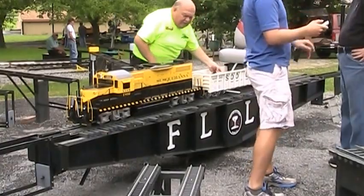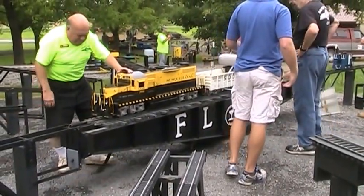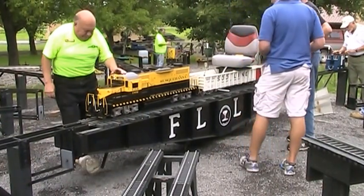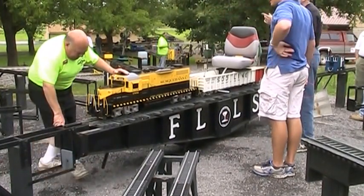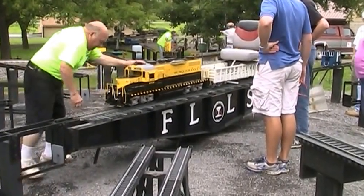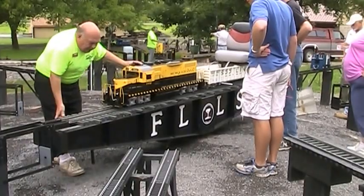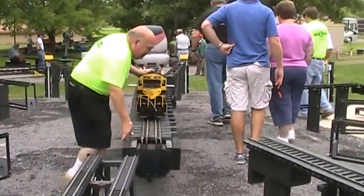But we have a nice track in here. How long is your range? You guys have like bridges and the train disappears. You want to get it? We got it. Yeah, we can wander down and come back.